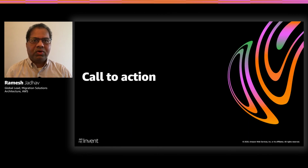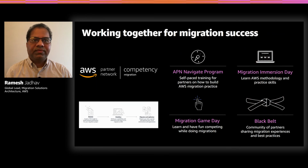Now lastly, call to action. We have aligned migration-specific training programs such as APN Navigate for migrations, Migration Immersion Day, GameDays, and Black Belt with MAP 2.0 phases and workstream. This program has been benefiting AWS partners to prepare for AWS migration competencies, train their technical teams, and transform customer workloads on AWS Cloud.